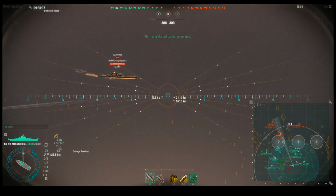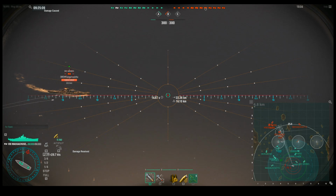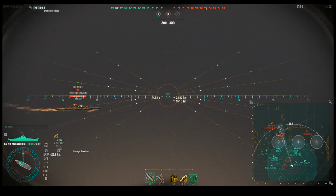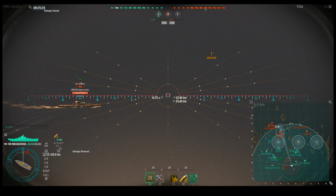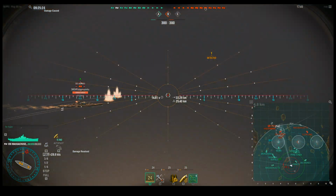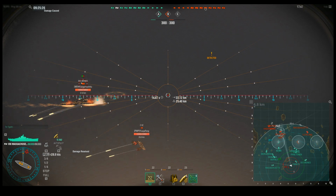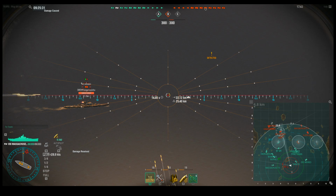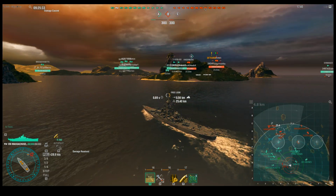I'll go ahead and put this guy. And he's curving up. Spotter airborne. Enemy cruiser sighted. Where's he finishing his turn? Maybe I'll get over him. No, I'll fire HE first, see what happens. Des Moines is what I was aiming at. And he just stopped. He saw me firing at him.